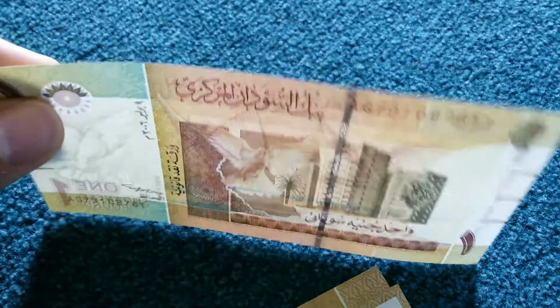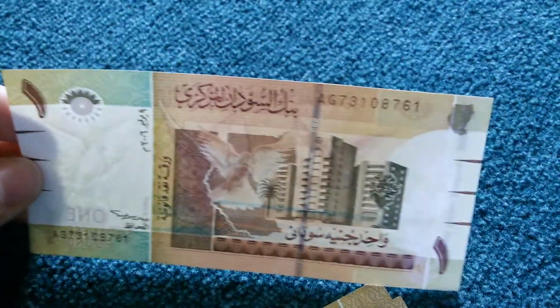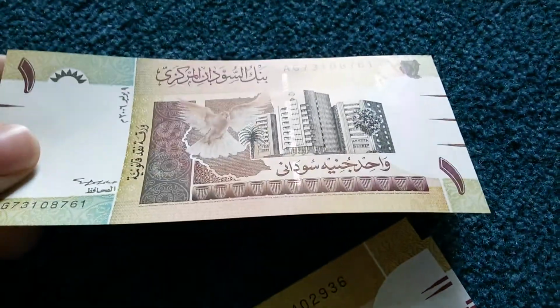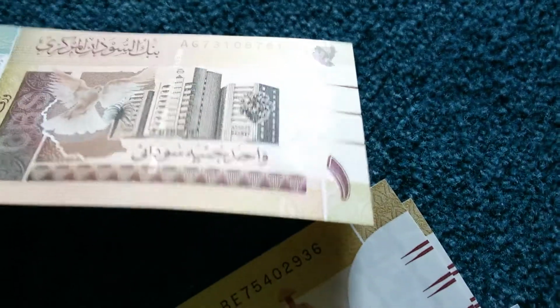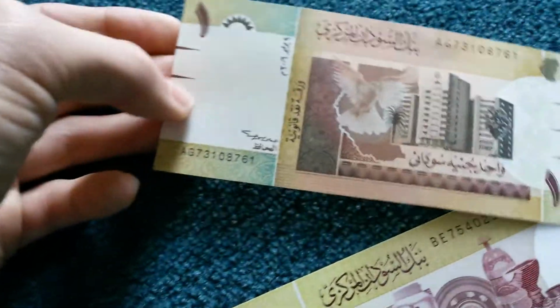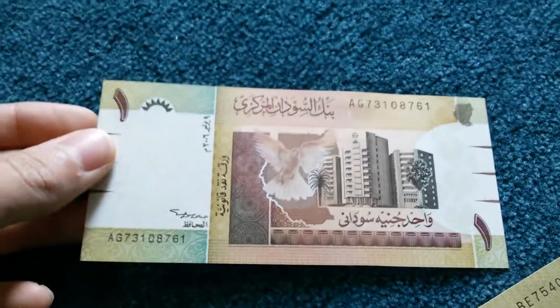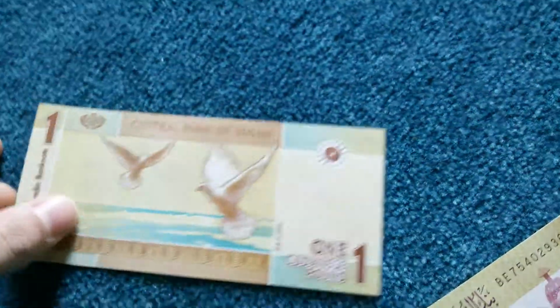You have the watermark and this window and this security stripe, and even this special ink and marks for the blind. It's quite modern for such less value. Of course it was more valuable.